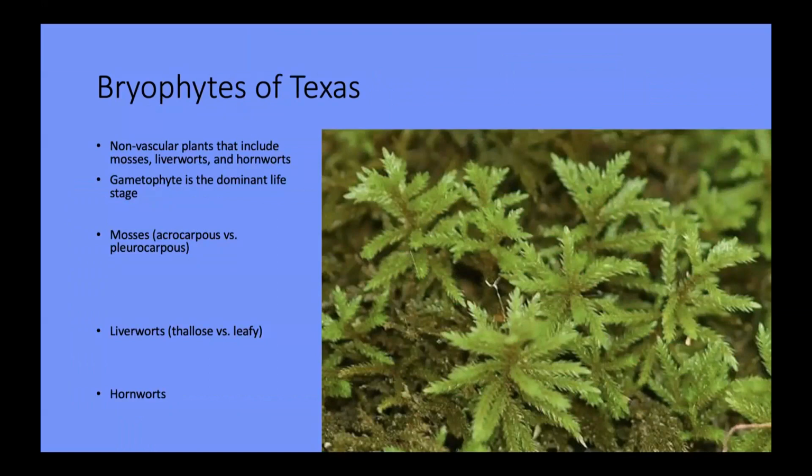There's not as much known about the bryophytes of Texas, but before I get into a little bit about the history of bryophytes in Texas, I just want to introduce you quickly to what bryophytes are. They're non-vascular plants, so these are plants that do not conduct water. They don't have roots, and they don't have a system of tubes and pipes, the xylem tissue that conducts water throughout the plant. They rely on the ambient moisture in the air and on the substrate surface. They include mosses, liverworts, and hornworts.